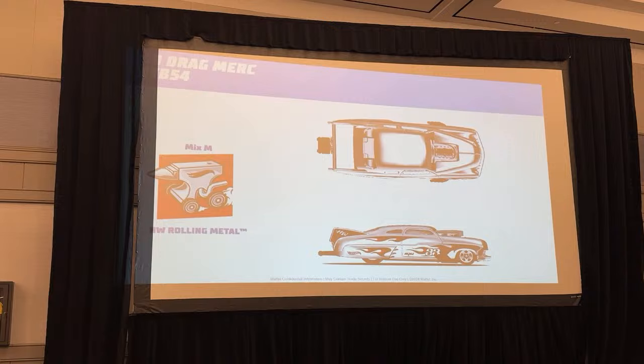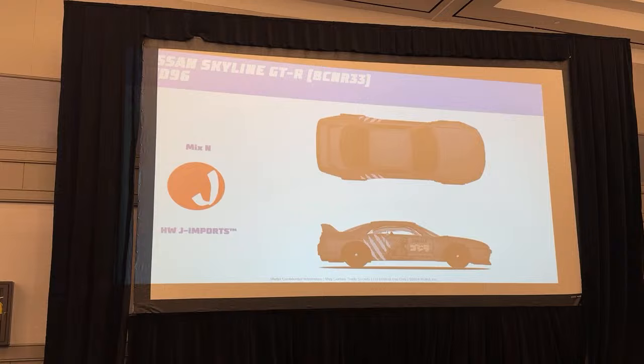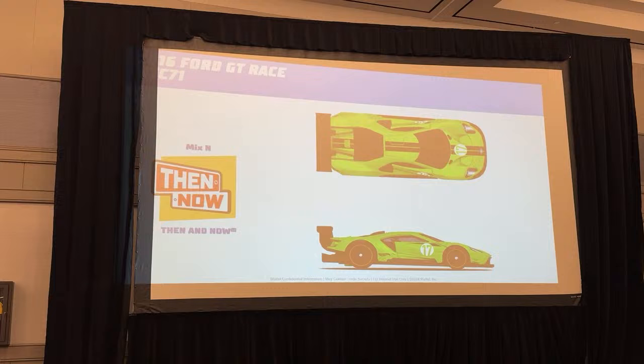Oh, this thing is sick. I love this thing. That Merc drag car. Who wouldn't love a Merc drag car? This thing is just cool. So here is the recolor of the R33, this time in gray, and it has Godzilla. What better name for a Skyline? Godzilla on Godzilla. That's great. Recolor of the Ford GT race car.